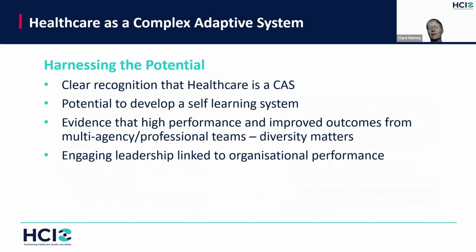So how do we harness the potential of a complex adaptive system that is our healthcare system? So the potential is for the development of healthcare further as a complex adaptive system, the development of whichever system you were working and developing on to achieve your outcomes as a self-learning system. This has been recognized in recent years and is an emerging field of interest in the literature, with the approach being seen as ideal for understanding the challenges of developing integrated care systems. And I think that's something that we've all been aware of in Ireland now for quite some time.